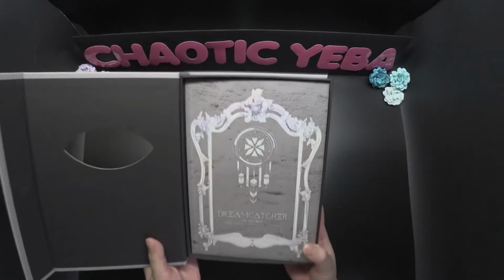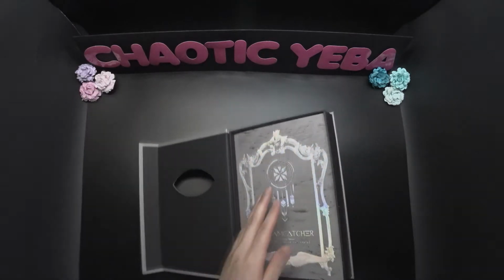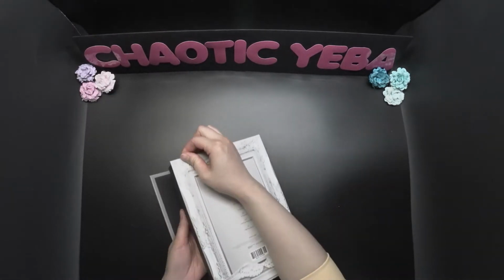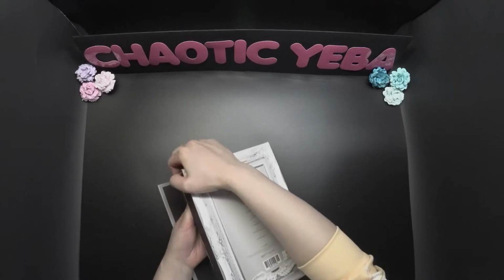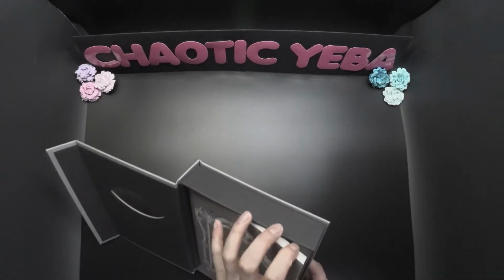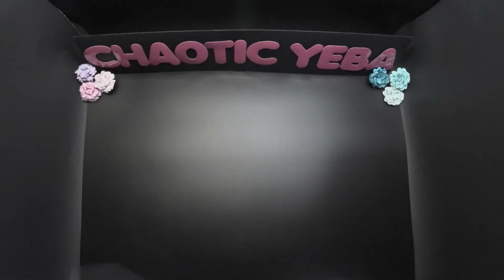Oh, it was the photo book on top. Oh, and it's kind of shiny. Okay, let's try to get that out. Mine is a little snug in there. Let me go take it out on the side. I'll be right back.